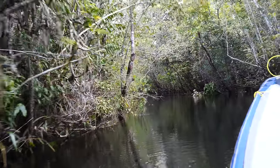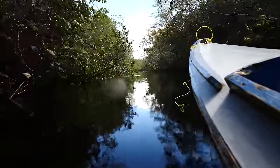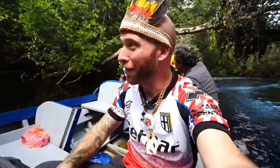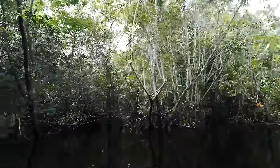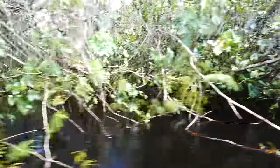From the resort to the village takes around 15 minutes on this small boat through this very shallow creek. Lots of trees. We have to go really, really slow because it goes left, right, and lots of trees like this hit you. Very small boat, small engine, so it takes a little bit of time. It's very peaceful here, very relaxing. Unfortunately, no animals, because the boats go up and down here and the animals scatter into other creeks.